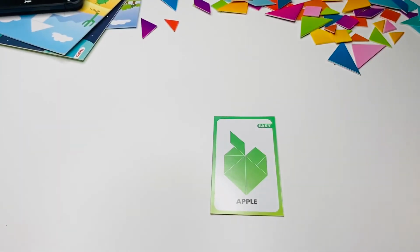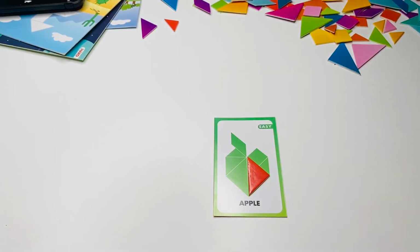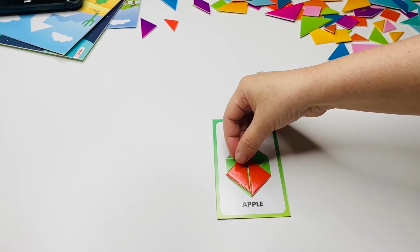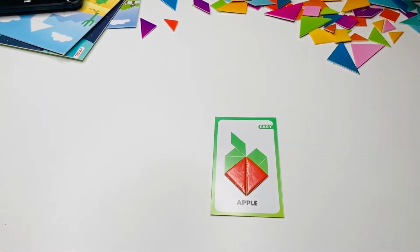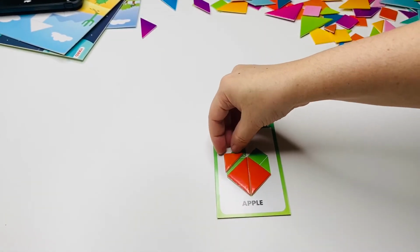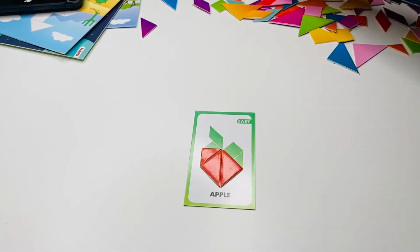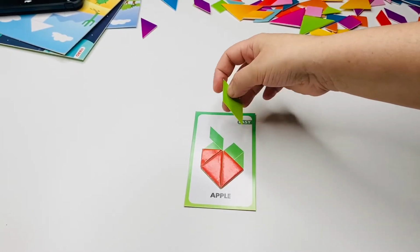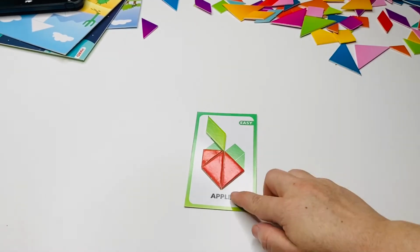Here it is, red triangle. Here it is, one more red triangle. This one is small red triangle. For leaf, I need green diamond. Here it is, green diamond. It's a leaf. It looks pretty. Red apple.